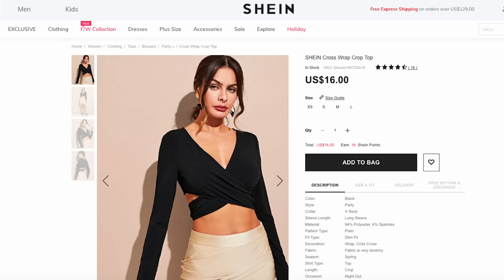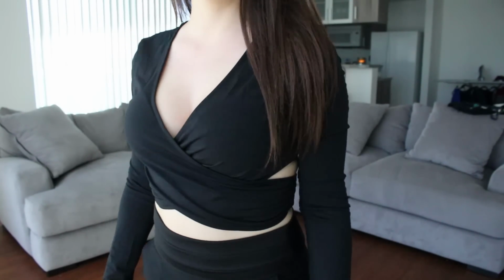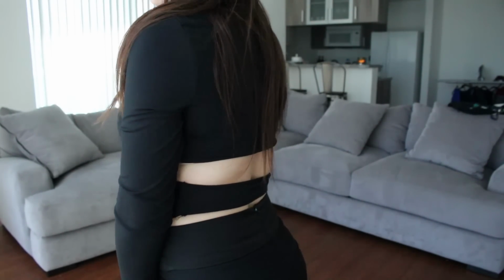So this next piece is a crop top. It's called the cross wrap crop top. It's all black. I really like this. I'm not returning this. So there's two things that I'm not returning. At first when I put it on, I guess I didn't put it on right, and I was a little bit worried, but then I redid it, and it looks really, really nice.